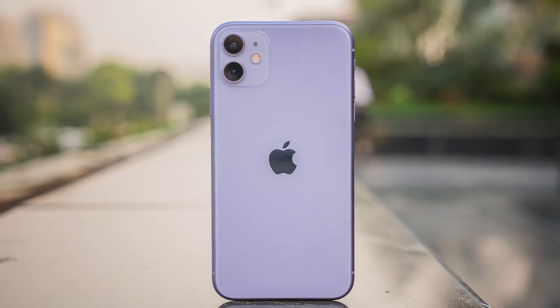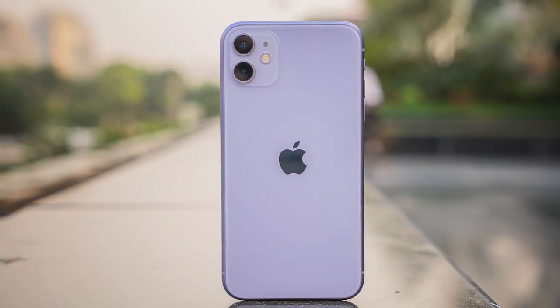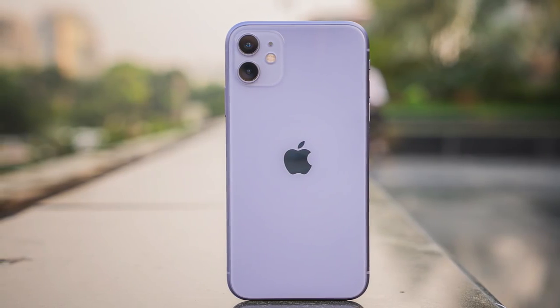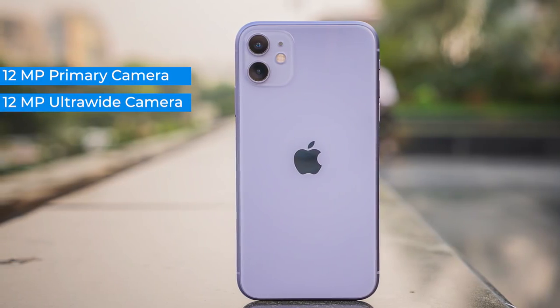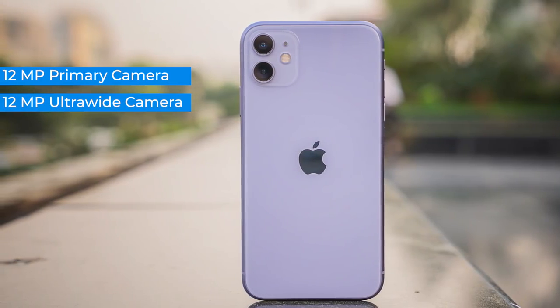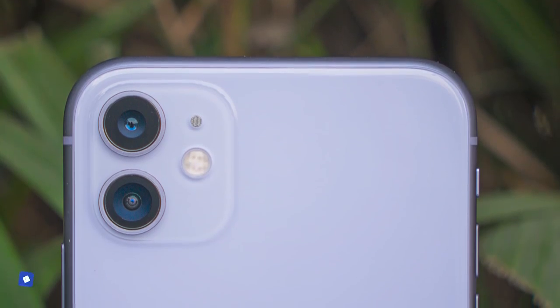The cameras. Oh, the cameras. The iPhone XR already had an amazing back camera, but the single camera setup felt a little out of trend. The dual camera setup on the iPhone 11 feels enough for most people with the addition of a new ultra wide angle camera. And I'm in love with these cameras.